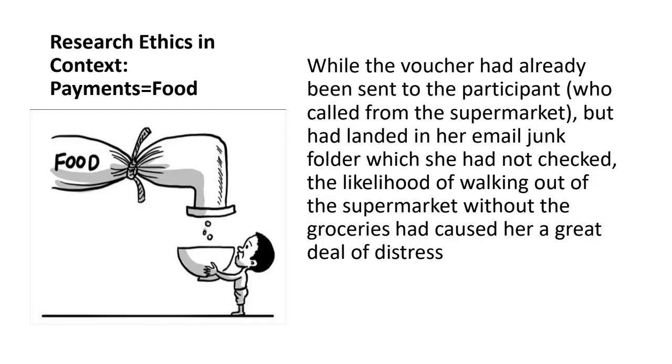And then the voucher for her had been in the junk, so I started saying, okay, have you checked your junk folder? And she said, no. I said, okay, go there and check. And fortunately, she went to the junk folder, found it, and I took her through how to open it. Things that we often take for granted. But it obviously caused her a great deal of distress.